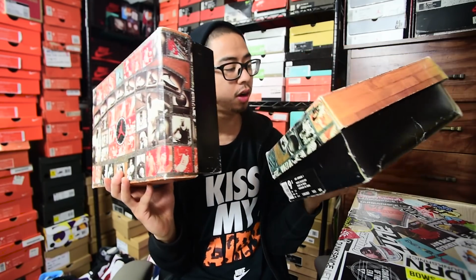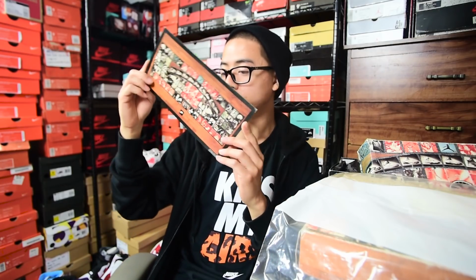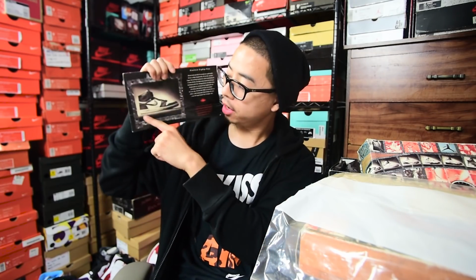This is the 94 box for the ones. This is my all-time favorite Jordan box out of all the boxes that ever released. I also want to mention that this is in no specific order. It came with this big old retro card that you can see here, and on the back, this is the ones.